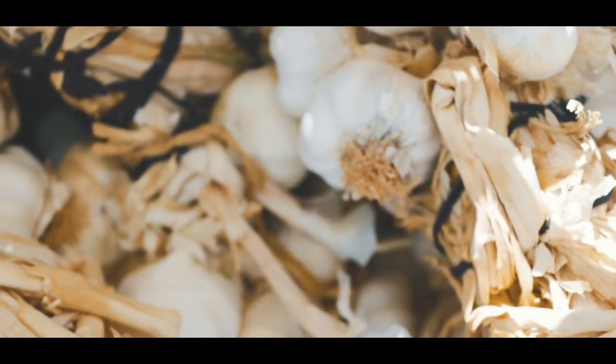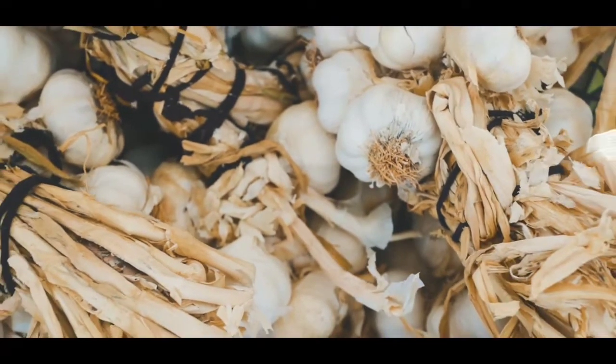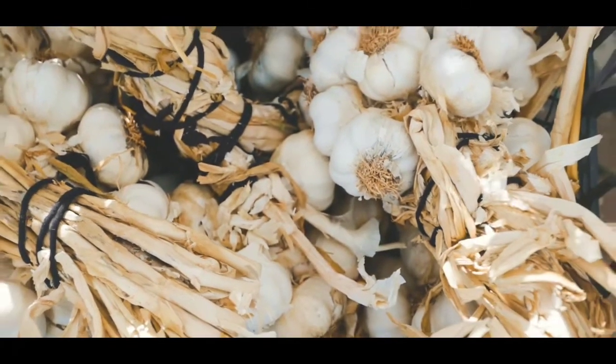5. Mushrooms contain a lot of glutathione, which supports the liver. Aid in preserving liver cells.